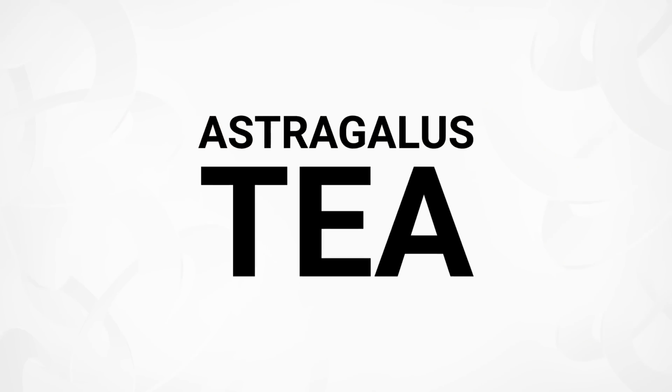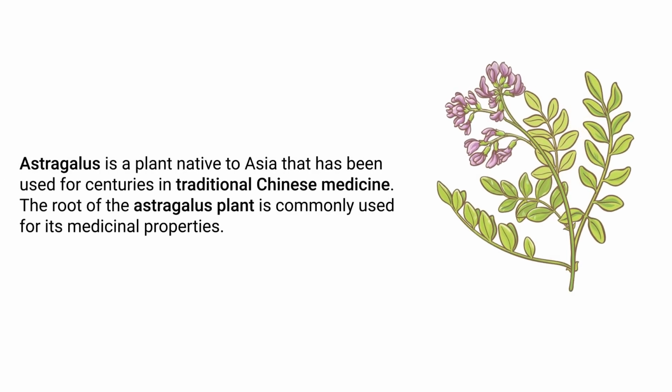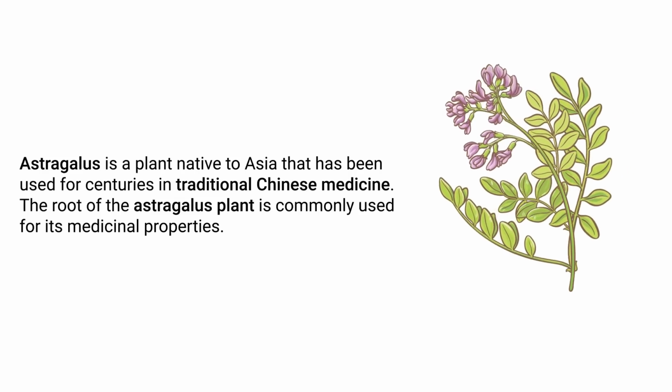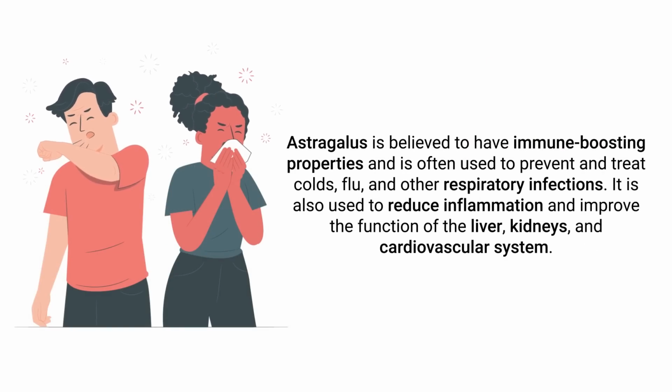Number 14. Astragalus Tea. Astragalus is a plant native to Asia that's been used for centuries in traditional Chinese medicine. The root of the astragalus plant is commonly used for its medicinal properties. Astragalus is believed to have immune-boosting properties and is often used to prevent and treat colds, flu, and other respiratory infections. It's also used to reduce inflammation and improve the function of the liver, kidneys, and cardiovascular system.